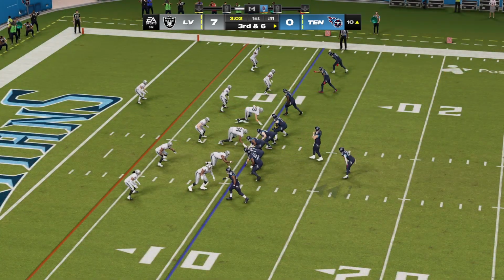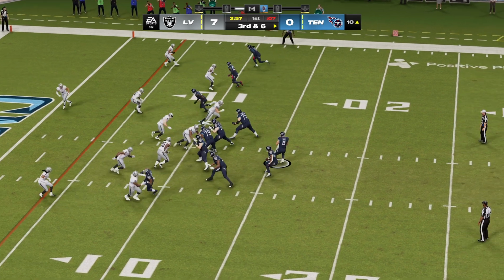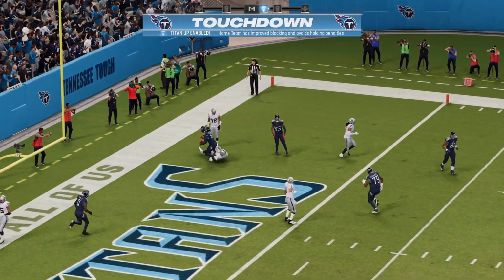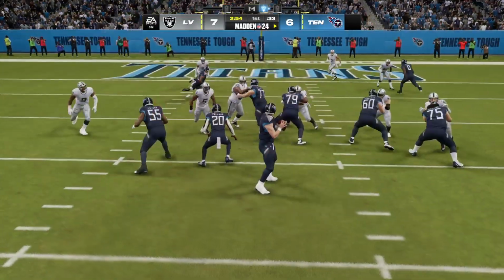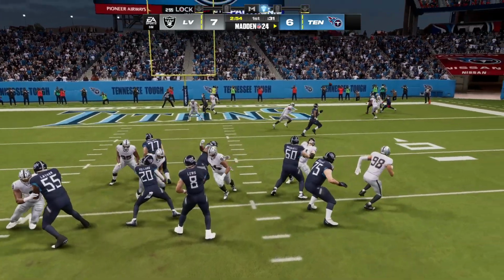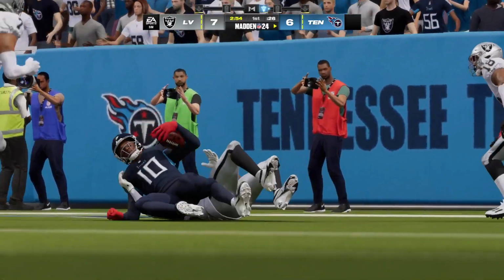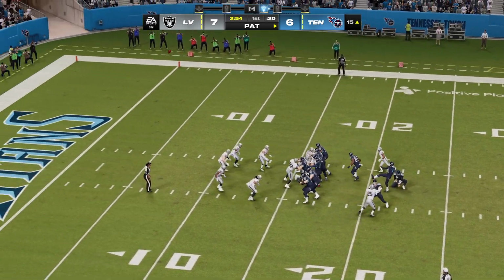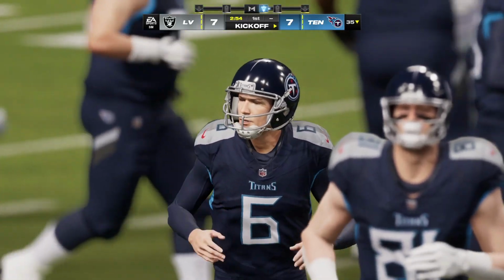7th play of the drive upcoming here on 3rd and 6. Now Levis. Got a man, and it's taken in for a Titans touchdown. DeAndre Hopkins from 10 yards out. And the Titans are able to match the opening drive touchdown against them with one of their own. Nick Folk for the point after. It's up and good. So these teams match touchdowns here in the first quarter, and we're tied 7-7.